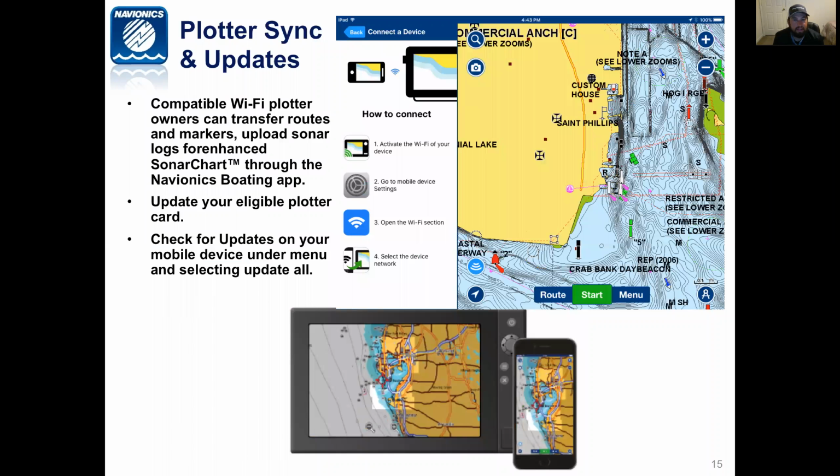Plotter sync and updates, another neat little thing you can do here. It's compatible with Wi-Fi plotter owners, so you can transfer routes and markers, and upload sonar logs for enhanced sonar charts through the Navionics boating app. Pretty much being able to connect this to your plotter and sync it, anything you've saved on your plotter, you're going to be able to get on your app. That's key. That saves you a lot of time of trying to add stuff to your app that you have on your plotter.